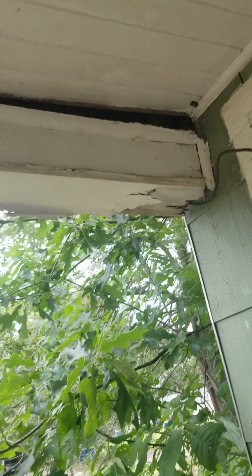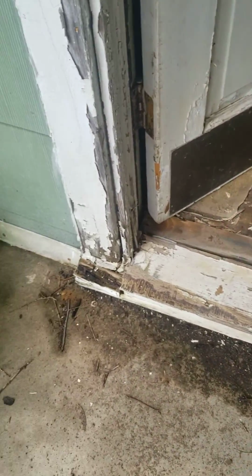We're going to go inside now. Oh, and here's the porch trim at the front of the porch, and you can see some damage there. Okay, moving inside.